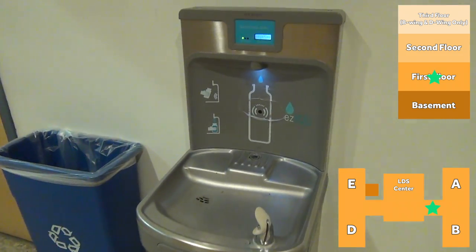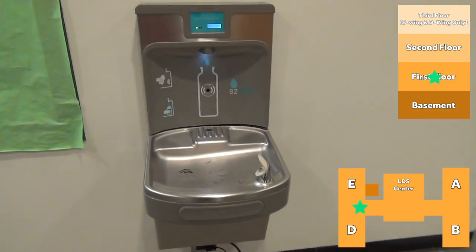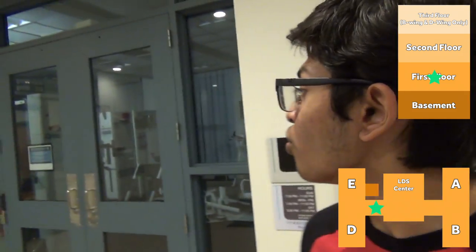Here in Benedict College, we have 2 water fountains that can be used by anyone for everyday life. We have the AB water fountain, which is located right near the center, and the DE section's water fountain is right over here.